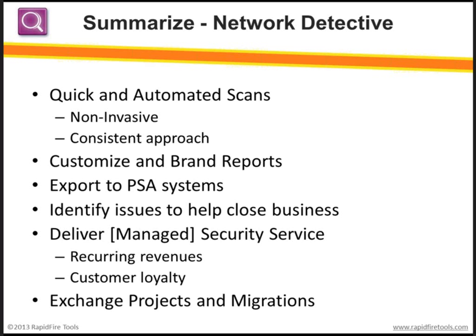So, just to quickly summarize, as you saw, Network Detective gives you the ability to run non-invasive scans on both client and prospect networks very quickly and easily. And since the data collection is automated, you won't accidentally forget to gather key information like you might if you're doing it by hand or using point tools and bringing the stuff all together.